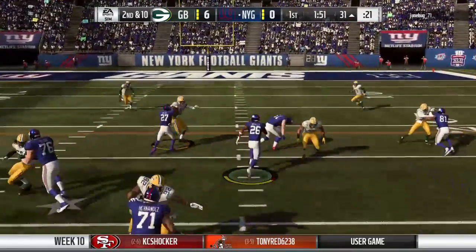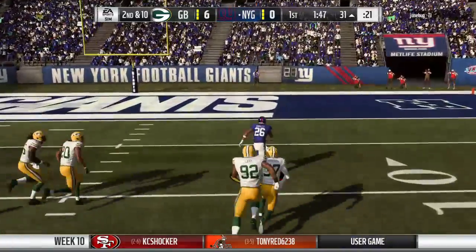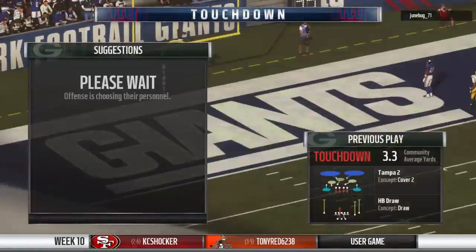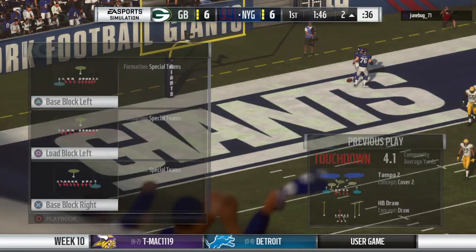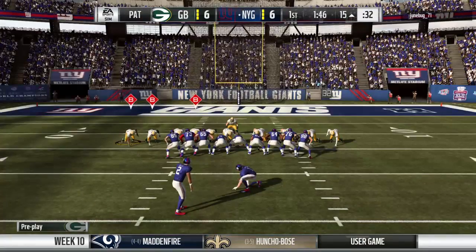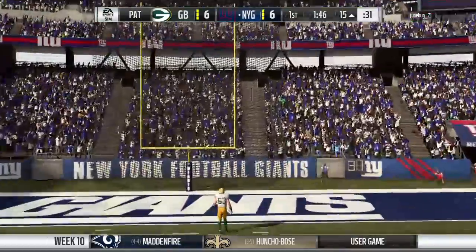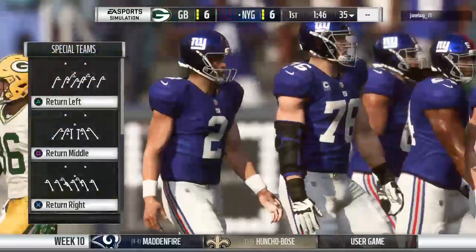On 2nd down, here's Barkley. The right end, touchdown, New York. Saquon Barkley with touchdown number 8 on the year. And the Giants have tied it here, and they can take the lead if they hit the PAT. And it's no good. He missed it. And the game remains tied. Oh, boy.